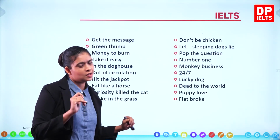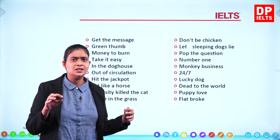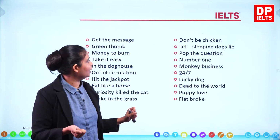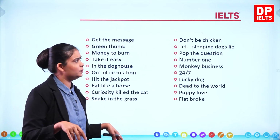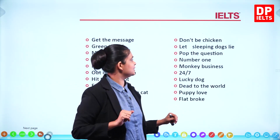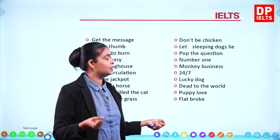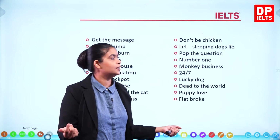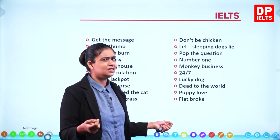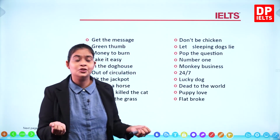Snake in the grass means a very dangerous, not a very good person, okay? Don't be a chicken, don't be afraid. Let sleeping dogs lie, keep it as it is. Pop the question, you can ask something. Number one, always the winner. Monkey business, you're doing little things under the hand. We don't know actually what you're doing.